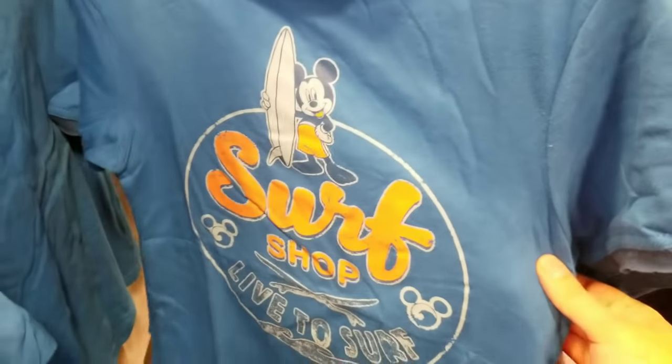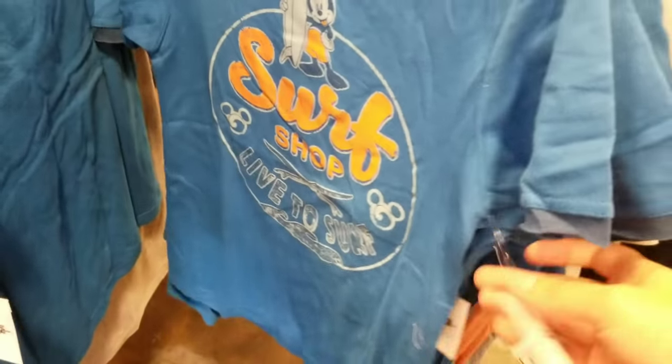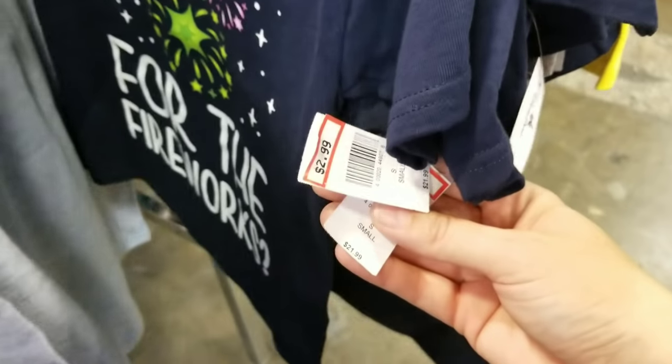$2.99, $4.99, $4.99, $9.99. This one is super cute. I have not seen this one yet. And this one's $3.99. It was $25. This one is also $3.99. This one's really cute. Oh my gosh. This one's so cute. This rack here has the good deals. $4.99. I saw this one at the other store at Vineland Road for $3.99. $2.99, guys. $2.99.